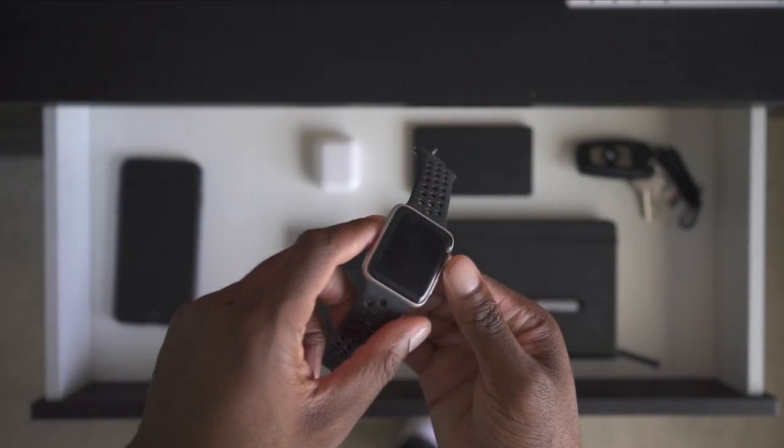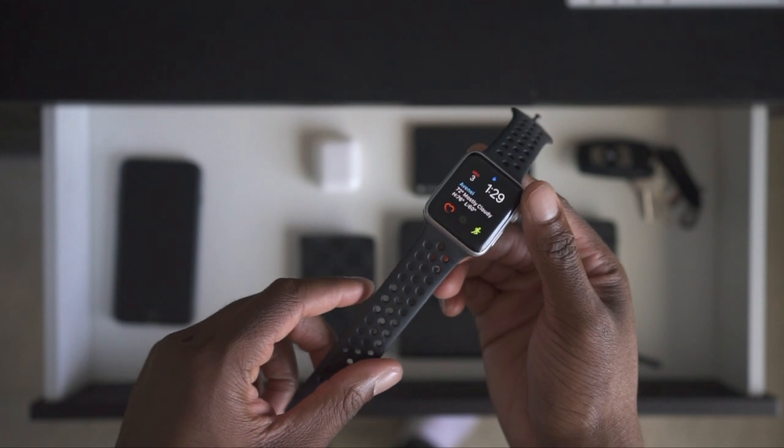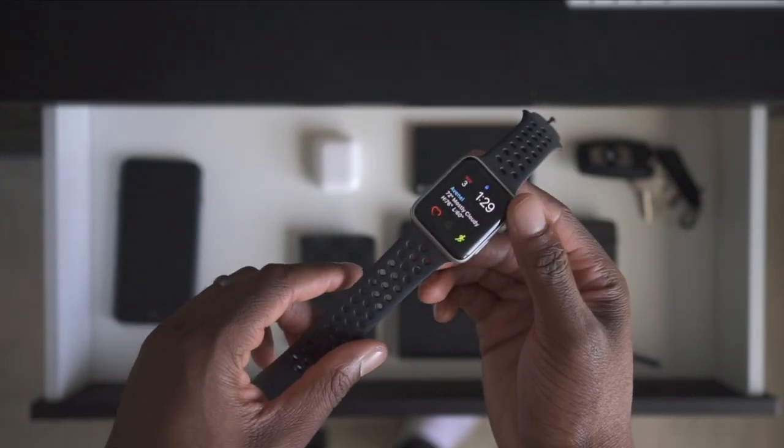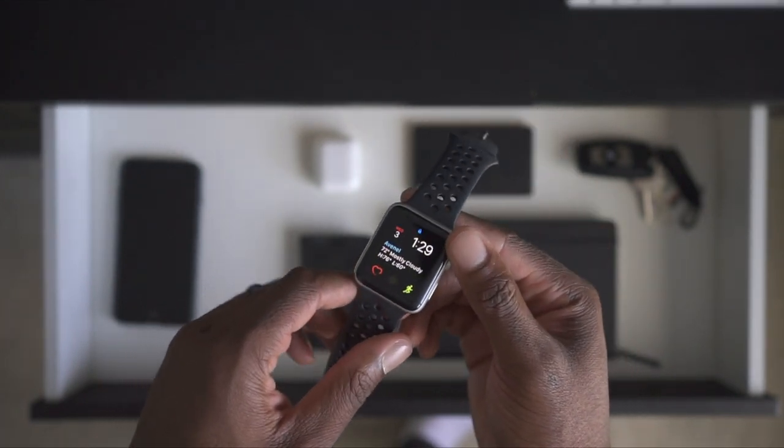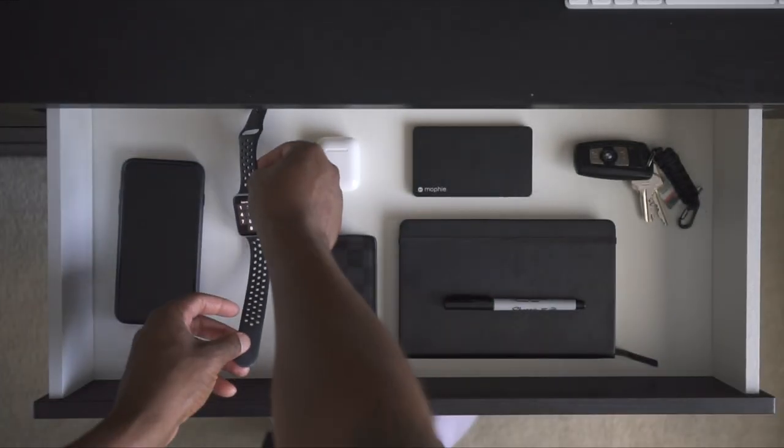Next up is my favorite piece, my Apple Watch. I love it because it allows me to check messages, set reminders, and check my schedule. It also keeps me from getting distracted since I don't have to take out my phone to respond.